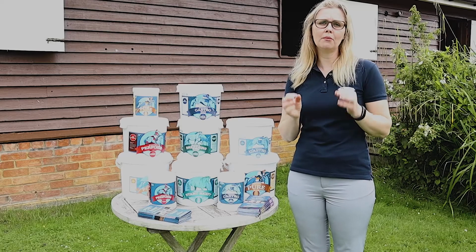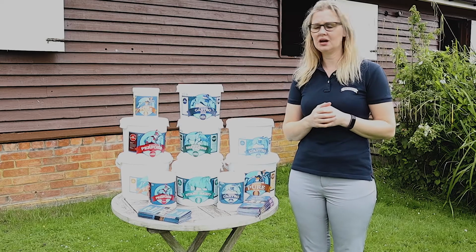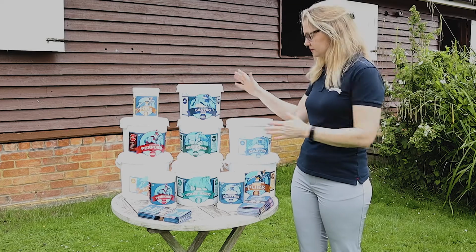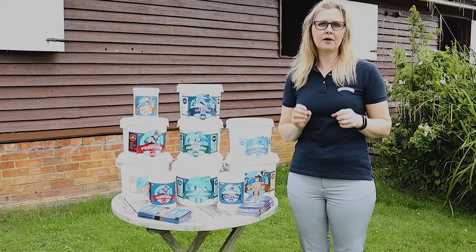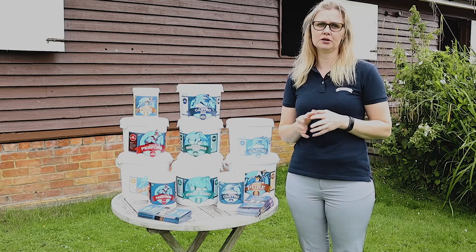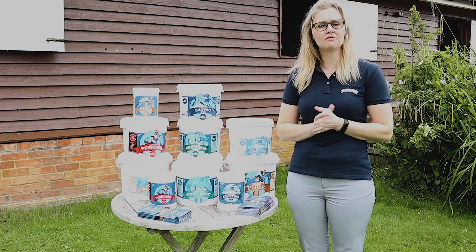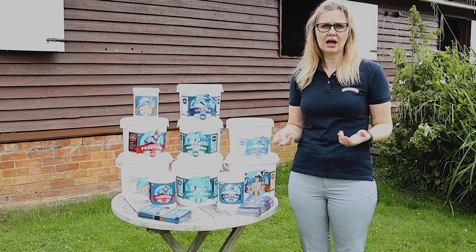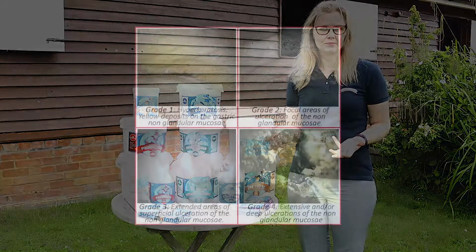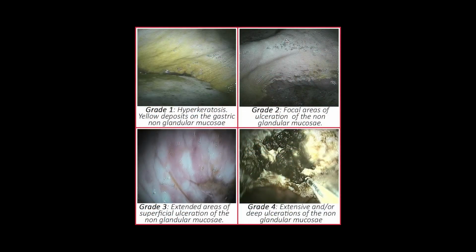Next we have possibly our most popular supplements of the range, Gastro and Gastro Race. They're both a natural approach to supporting the proper, efficient process of equine digestion, providing gastric and hind gut comfort. Gastro for your everyday leisure or competition horse, and Gastro Race for the race horses. One of the common causes for people turning to gastric supplements are equine glandular gastric disease and equine gastric ulcer syndrome. Ulcers are wounds in the lining of the stomach caused by acid.